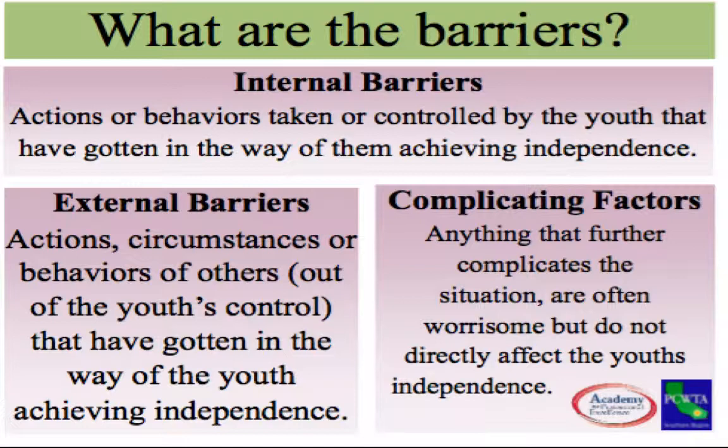systemic barriers, socioeconomic barriers that are not their making, and so to help call that out just seems like that could help with the problem solving in a number of ways. So, what are some examples then of complicating factors?